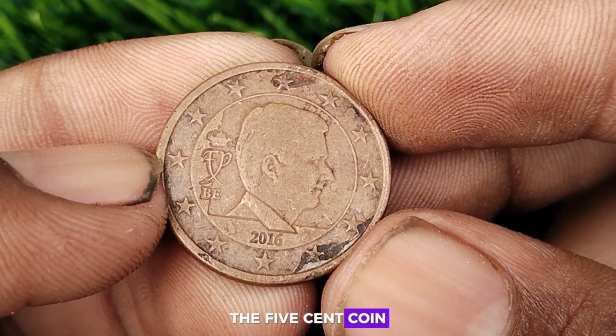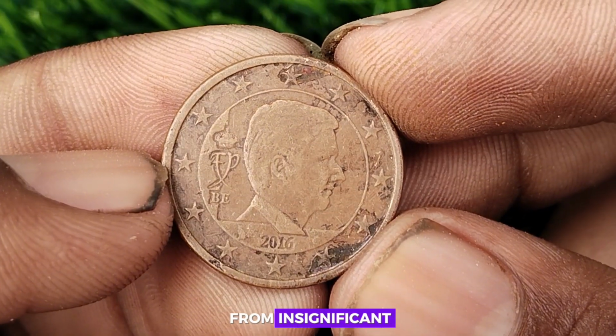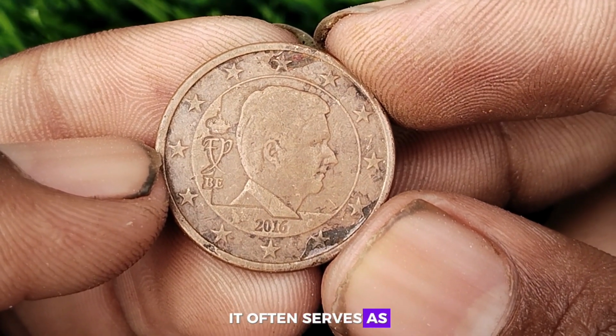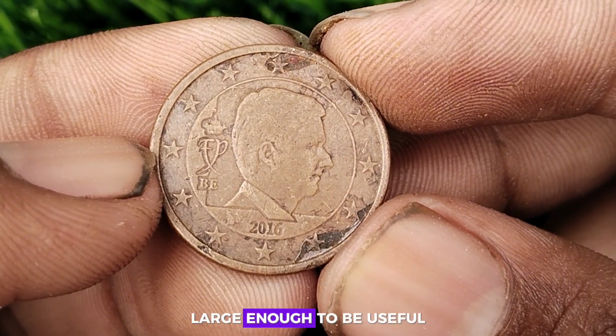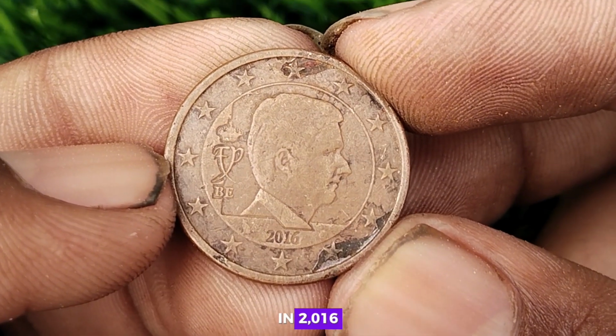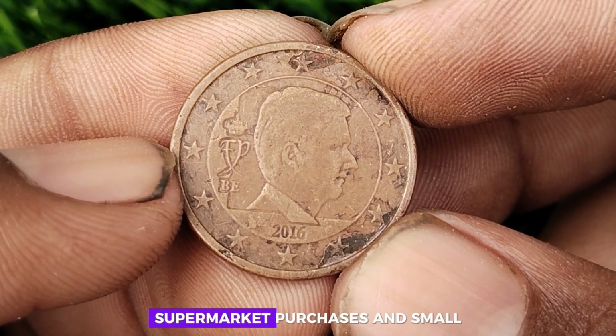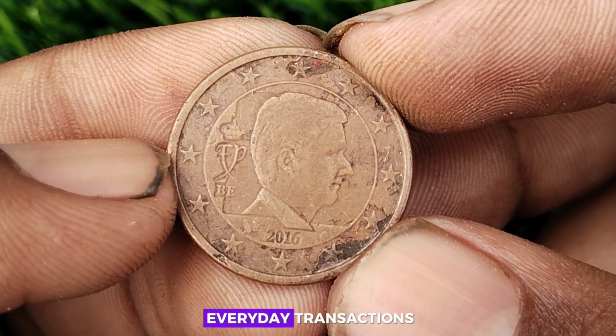The 5-cent coin sits in the lower tier of the euro's coin hierarchy, but it is far from insignificant. It often serves as the bridge denomination, large enough to be useful, yet small enough to handle precise pricing. In 2016, millions of Europeans relied on it for vending machines, supermarket purchases, and small everyday transactions.